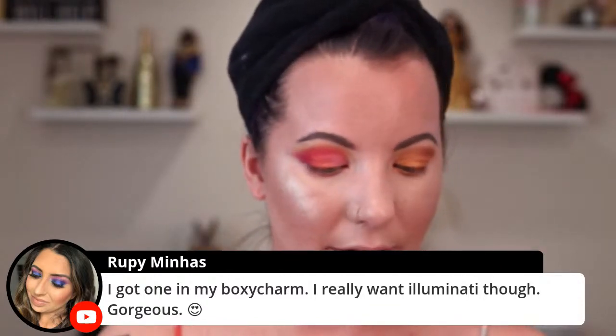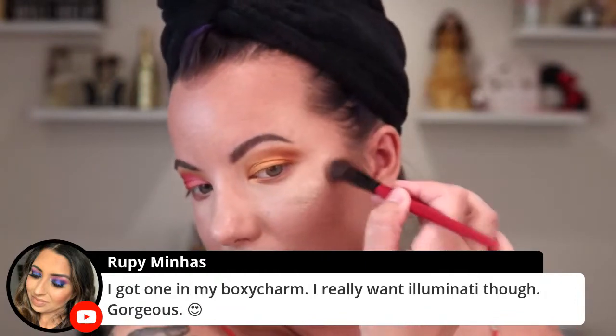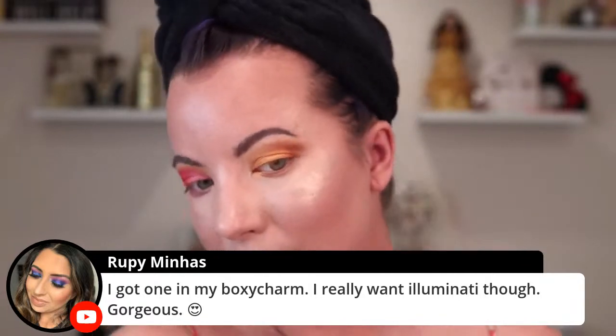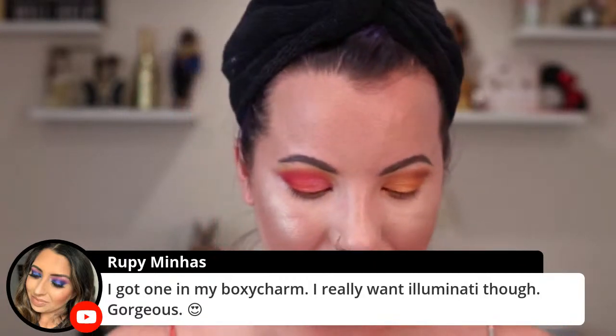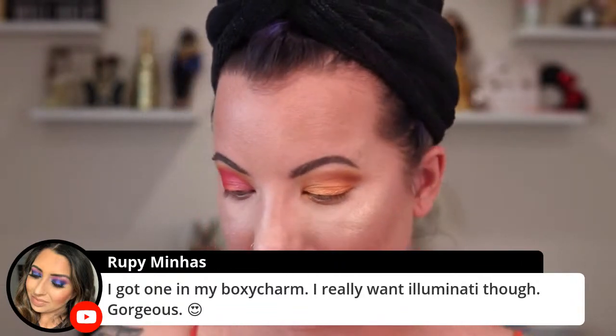That's a little bit better. You could definitely see it better there. They're still way prettier in person though. Yep, I'm just going to leave it at that. They're way prettier in person than they are on camera.